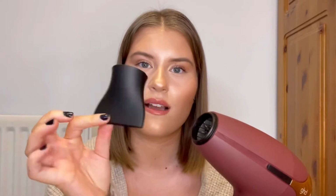Great as well because it does come with the little attachment, so you can give yourself a really nice blowout, and it also is really good if I really want to add that volume to my hair.